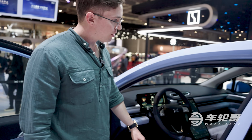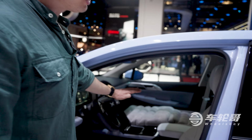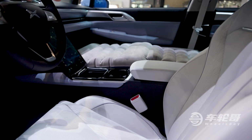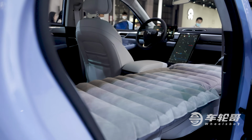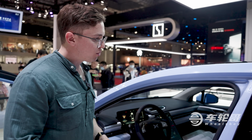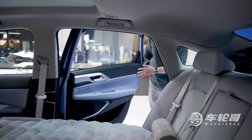We can also see from here, and in a moment we'll give you a better look, one of the biggest features, something we talked about in our first videos, is what XPeng refers to as their sleep or movie theater mode. Why don't we take a look from the other side of the car so you can get a better look at what I'm talking about.